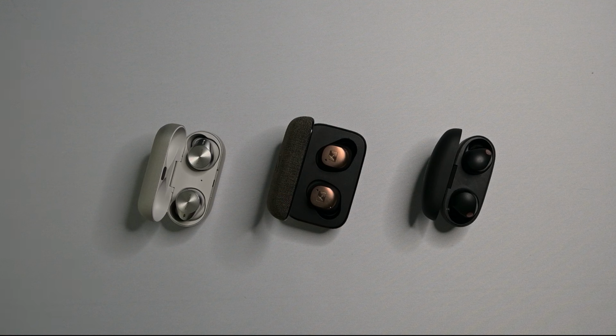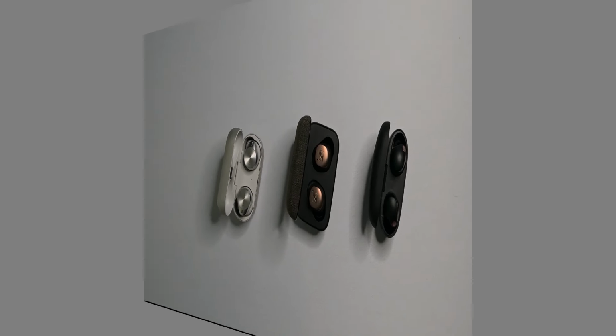Keep in mind, I'm not going to read off the back of the box specs, such as battery life, Bluetooth codecs. These can all be easily found online. The scoring is based on my personal view on the products only, and your experiences may vary. With that, let's get to our first category to see which earbuds will come out on top.